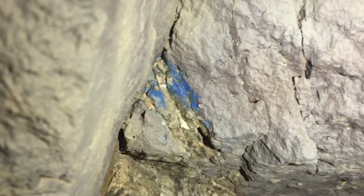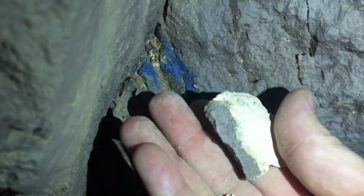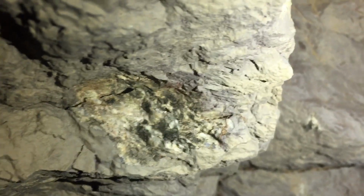See, you see some granite kind of poking out in the middle here. Look, what's this blue stuff? What in the world? What is this? Granite inside the gray stuff.